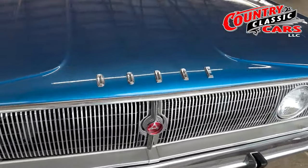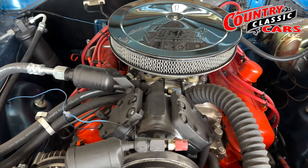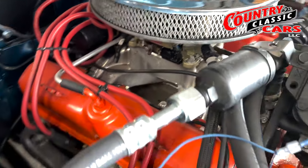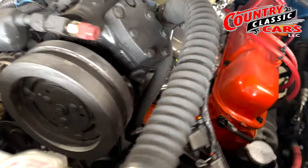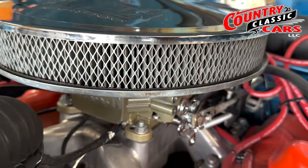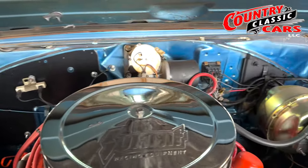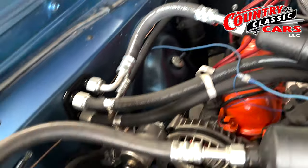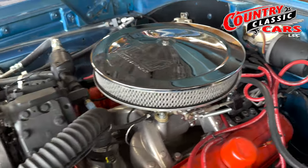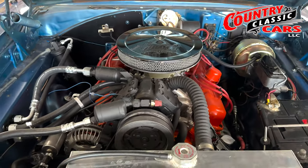Now let's take a look under the hood. Under the hood, you're going to find this one is powered by the 318 V8. This one has been upgraded to fuel injection. It's got the aluminum intake manifold, color matching valve covers with the same color on the block. Let's see if you can get a shot of that high-tech fuel injection unit. This car does have air conditioning, but as you can see from the engine bay, everything has been gone through. Power brakes, all the hoses and wiring, everything's new. Aluminum radiator, and it does have an electric fan. Very, very well detailed engine bay.